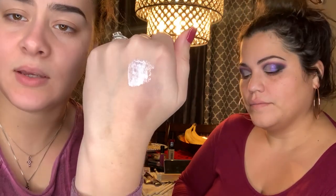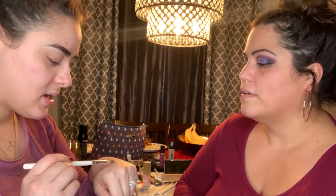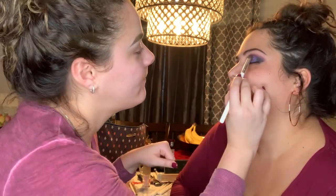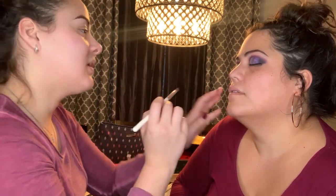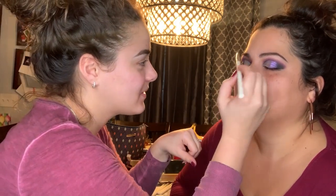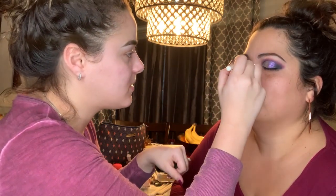See? Hook it up. All right, so this is what the glitter looks like that we're going to add on top. I'm just going to take that same brush and lightly pat on top. Oh, yeah. Okay, so let's not watch that. That is so pretty.